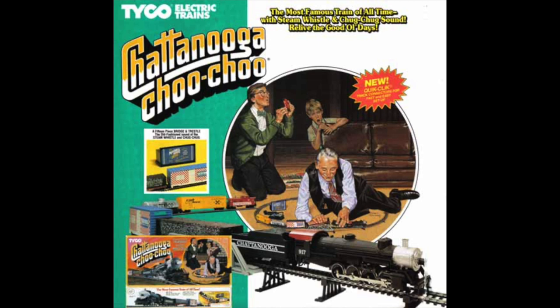There are only three train sets across two pages of Tyco's 1993 catalog, and the Chattanooga is not among them. That's the end of the line for Tyco's Chattanooga trains.